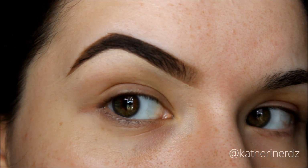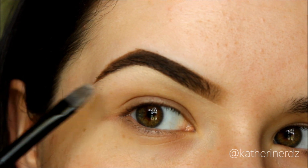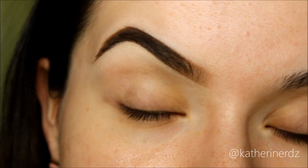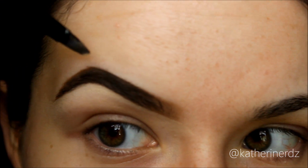And here you can already see where the eyebrow starts to look a lot cleaner. And don't worry about whatever excess color or product is going to get pushed out over here into your temple, because obviously it's going to be covered with foundation, which is kind of the beauty of doing your eyebrows before anything else. The next part that I like to work with is going to be the tail of the brow.